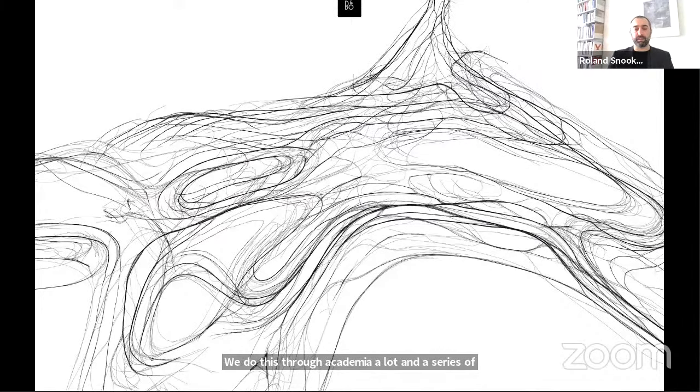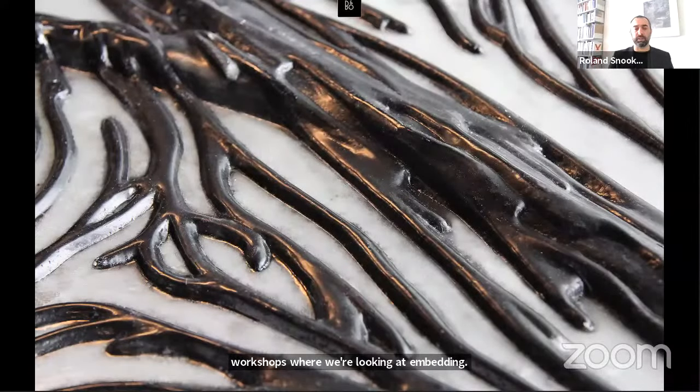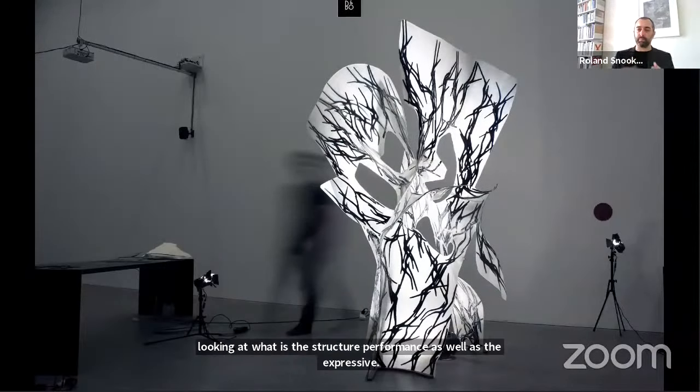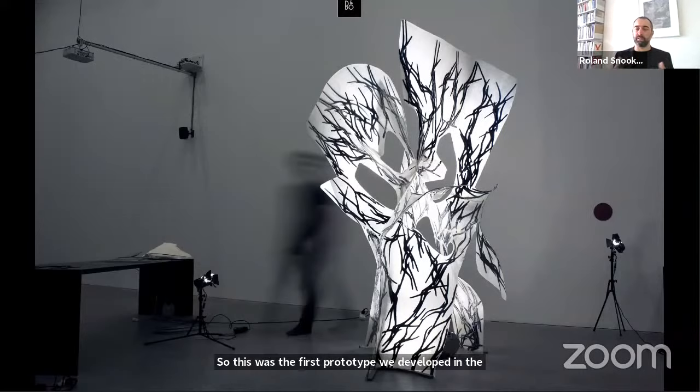embedding carbon fiber and glass fiber networks of structure into surfaces, and looking at what is their structural performance as well as their expressive capacity. So this was the first prototype we developed in the lab, and this was really the project that kicked off what has now become the Tectonic Formation Lab. This was back in 2013, and it was really an attempt to try and compress surface structure and ornament into a single irreducible assemblage. And we talk about this as a type of compression of tectonics.